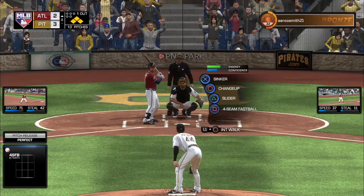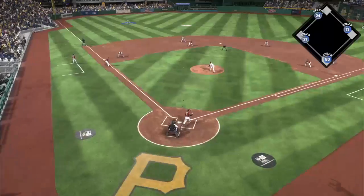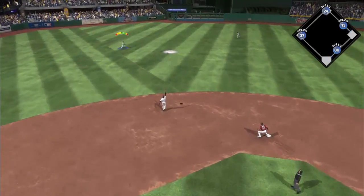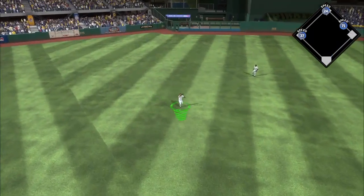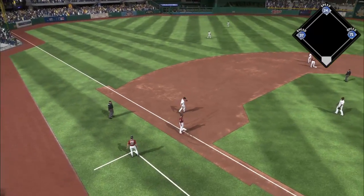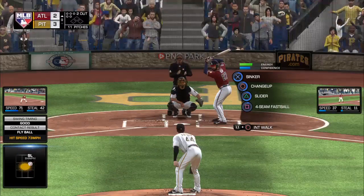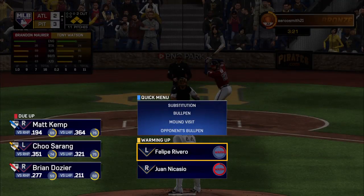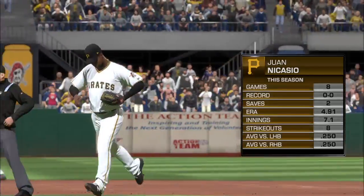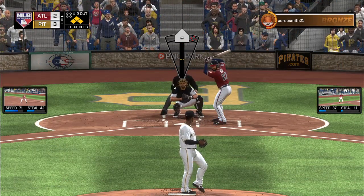Action now in that Pirate bullpen as a left-hander starts to heat up down there. This one's flared toward left center. Calhoun coming on. He gets there and makes the play for the 2nd out of the inning. And he'll have to hold tight at 3rd, so it'll take a 2-out hit now to try to plate that tying run. Juan Nicasio gets the call here as he'll try and look for 1 out to finish this thing off.